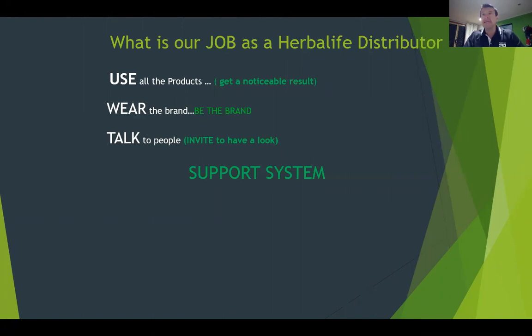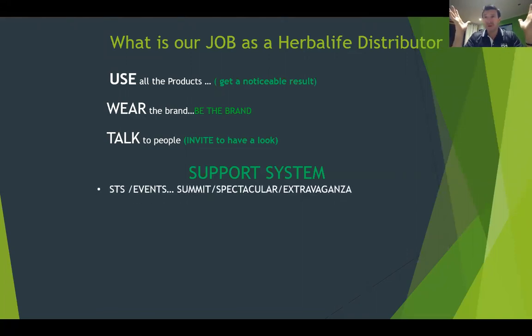The rest of it is a support system to help you use, wear, talk. STSs and events. It's up to you if you want to turn up to them or not. They're part of your support system. I choose to use the support system because it keeps me focused, keeps me on track, and it helps me to sharpen my skills every single event. Every event I go to, something sharpens.